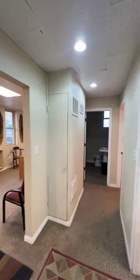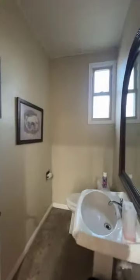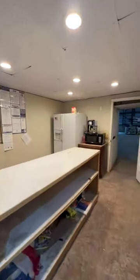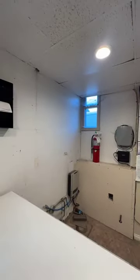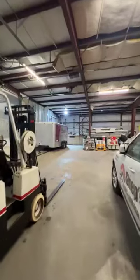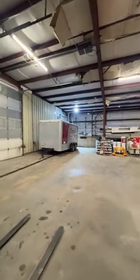And over here we have the restroom. It's nicely done. And here we have a kitchen that's going to be finished. There's a little bit of room left. You've got on-demand hot water. And in the shop, you've got all the kinds of power you're going to need. And look at this volume of room here.